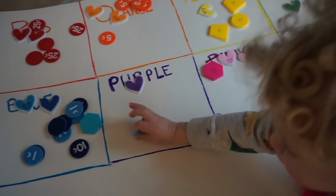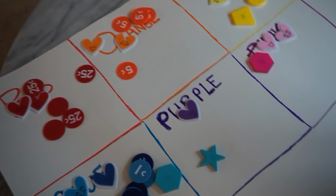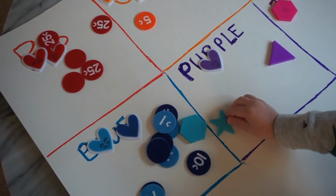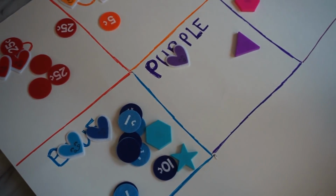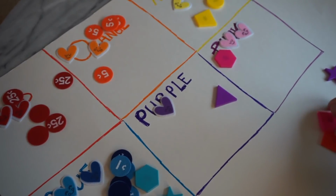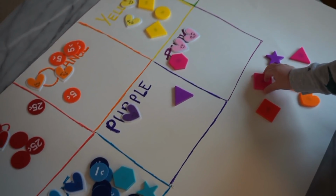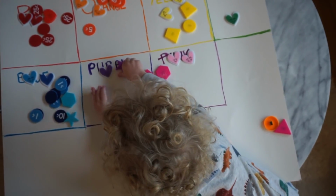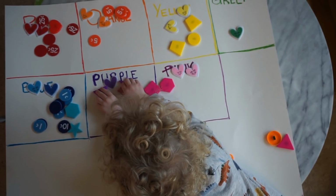Then we moved on to the shapes. These are the ones you saw at Target when we were shopping. And again, we did the same thing, but this time we talked about the different shapes and their colors and put them where they're supposed to go on our rainbow chart. And he just had so much fun walking around, telling me all about the shapes and figuring out where they were supposed to go on our rainbow chart.